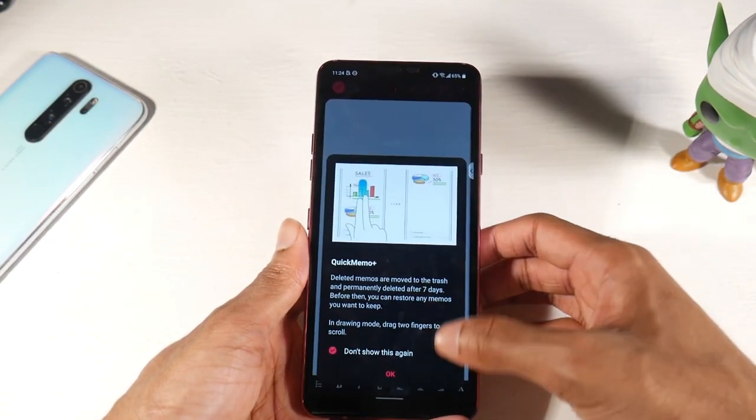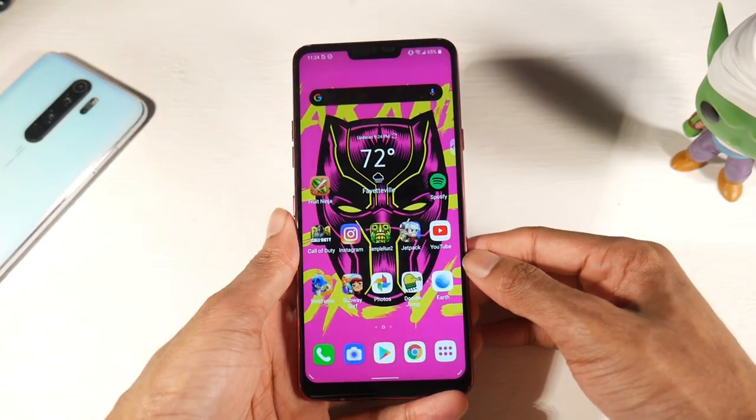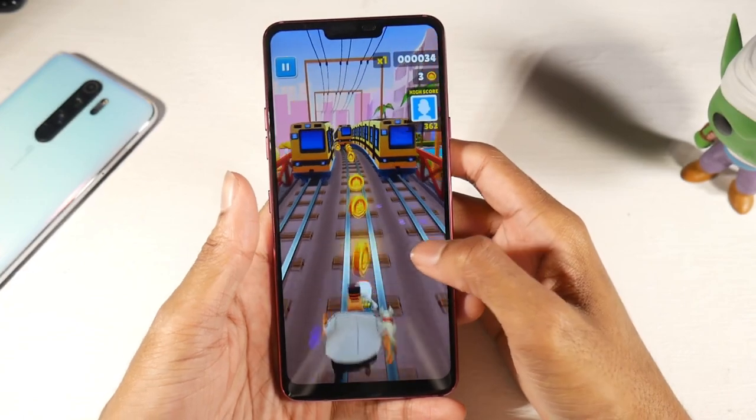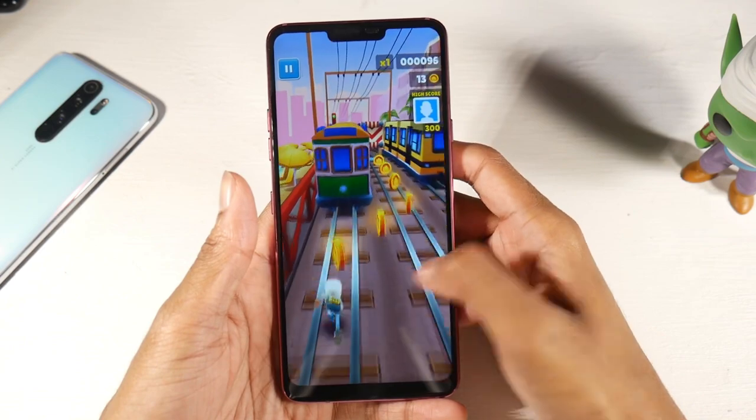You have a 3000 milliamp battery with 18 watt fast charging with wireless charging as well. So this phone, if you get it on eBay, you're gonna be very pleased with the performance and everything about this phone.